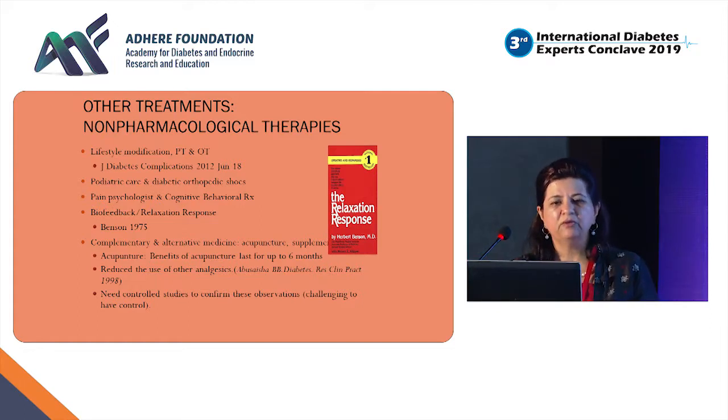They should probably wear specialized footwear. There could also be cognitive behavioral therapy, biofeedback mechanisms, and other complementary therapies like acupuncture, which have been shown to have some effect. But these are things which still need to be studied for them to be used in the long run.